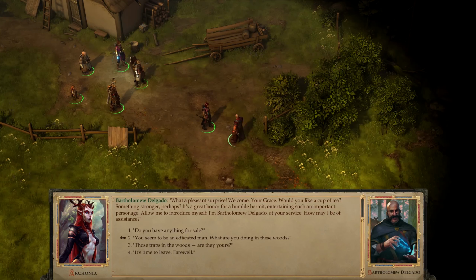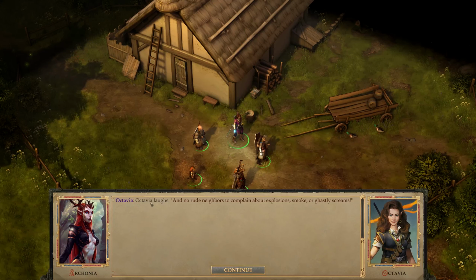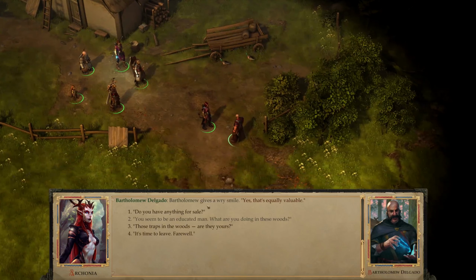You seem like an educated man. What are you doing in the woods? I'm simply a humble researcher in the field of esoteric sciences. I've chosen this location to work in peace, away from the noise of the city. When the environment is quiet and the air is fresh, the ink just begs to be set to paper. Tavia laughs. And no rude neighbors to complain about explosions, smoke, or ghastly screams. Bartholomew gives a wry smile. Yes, that is equally valuable.